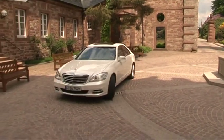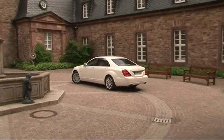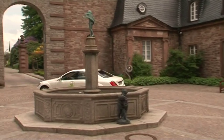The S-Class can be ordered not only as the S400 Hybrid, but also with a choice of 2 diesel and 6 gasoline engines, and will be out in showrooms late June.